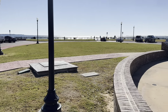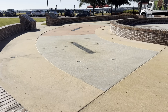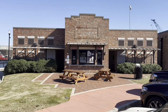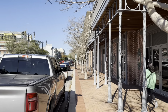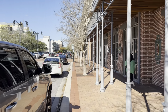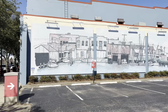Out here at the end of the street at the pier, there is a roundabout. And it looks like they have a splash pad area out here that's probably running in the summertime. They have a little ice cream shop here at the pier also. Looks like they have apartments or condos down through here. I bet this view down the street is really pretty in the summertime when there's leaves on these trees, because it is actually pretty even now in the winter. One of the murals in downtown.